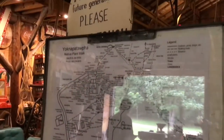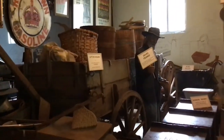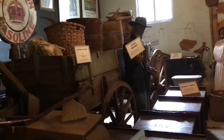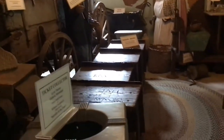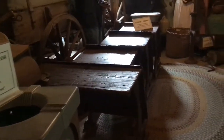I think one of the neatest things we have is this wagon right here that was used in the movie Tomorrow. Robert Duvall and the little boy that he was keeping, his stepson, I guess is what it was, were picking cotton. It looked like they had that full of cotton and they were playing on the back of it.